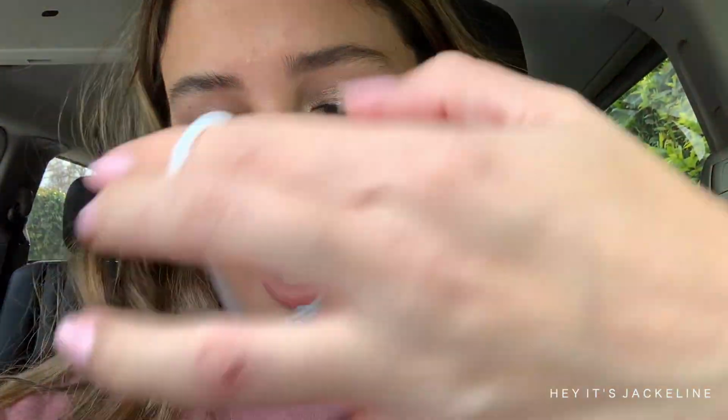Okay, my friends, stay tuned. I will give you a few check-ins and let's see how this foundation works. And here we go. Let's take this out. And as you can tell, sorry, disgusting, but it is what it is. So definitely it's not transfer proof, as you can tell right here. None of them. Both of these tinted products are not transfer proof.